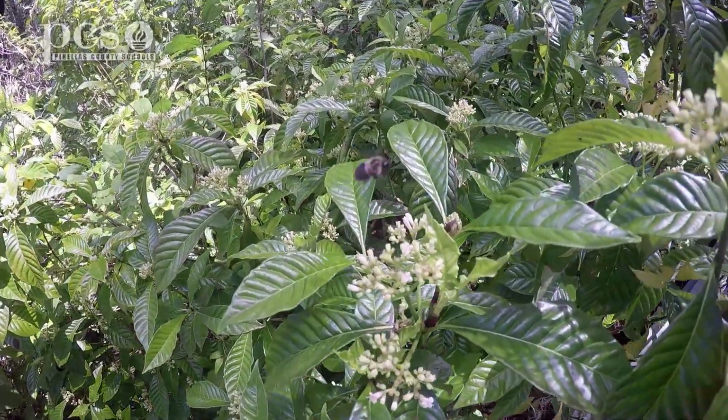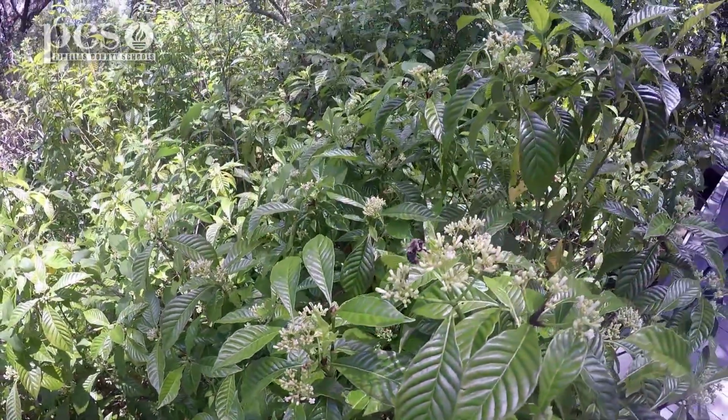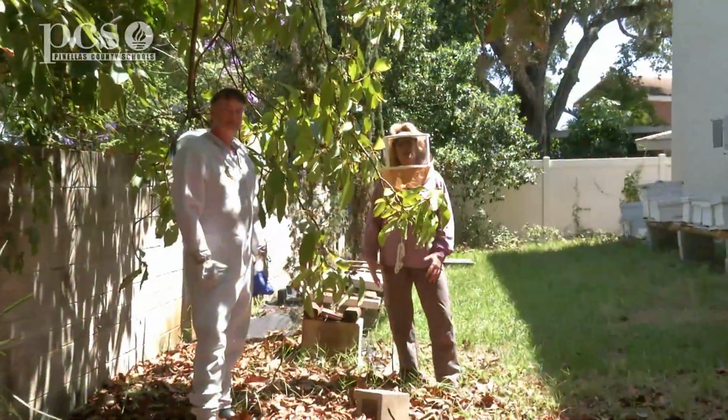I hope you've enjoyed learning more about honeybees and their important role as pollinators. They help to supply our food source.